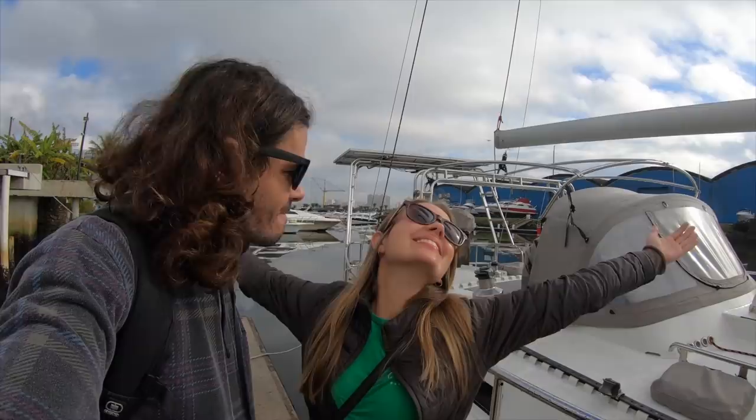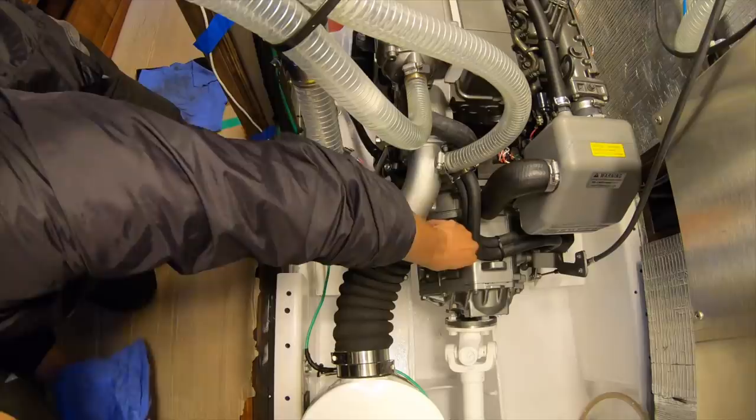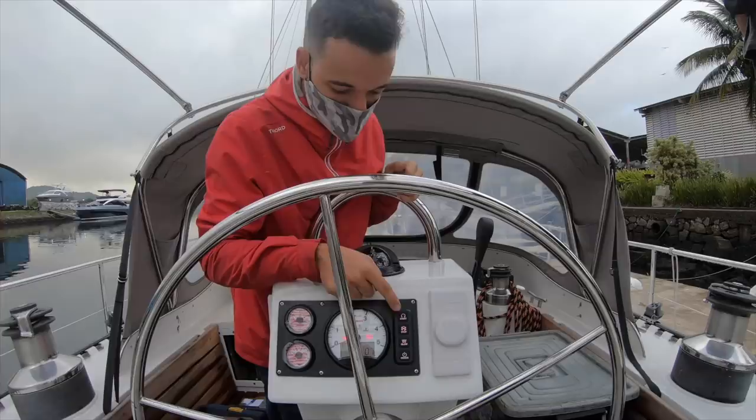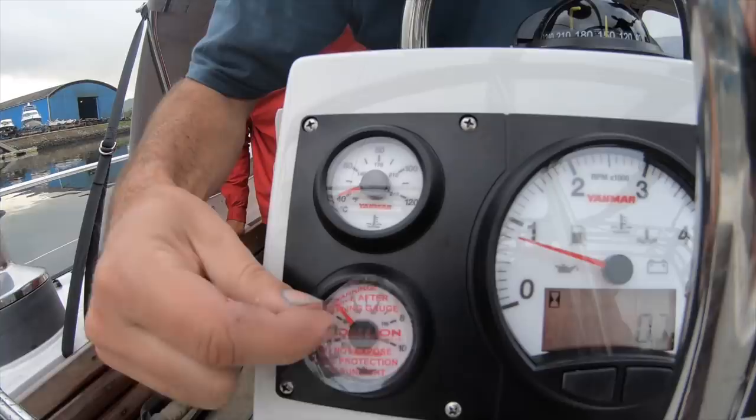Finally! So before we leave, preliminary checks. We need to check if the valve is open. The water valve for the engine is open. And now we need to check oil, fluids, everything. Está tudo ok. Now you're ready!